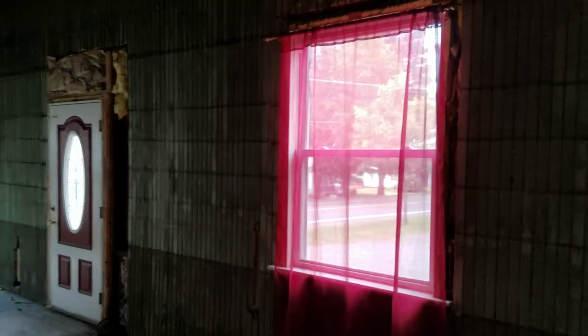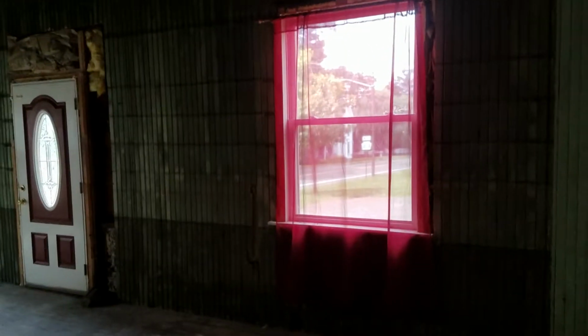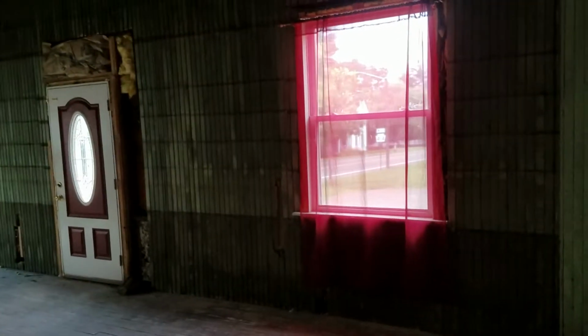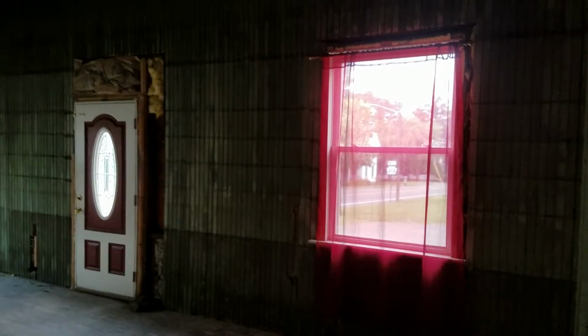Towards the front part of the building there are two windows that would have been on the side, but many people remember those windows, but they were not original to the building. The large window that's here on the right and the second window that used to be where the door there is were added much later.